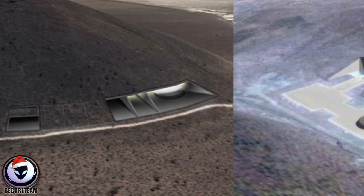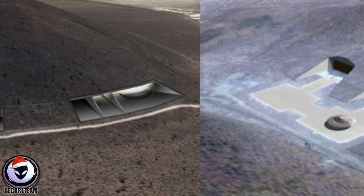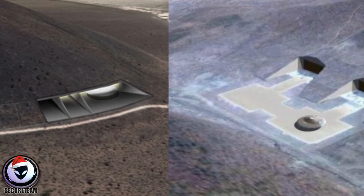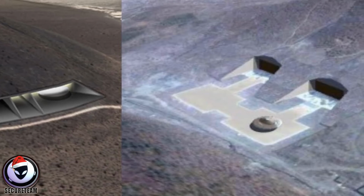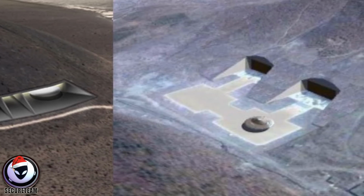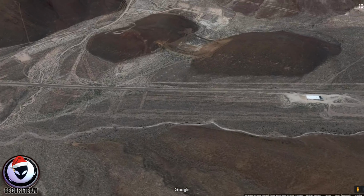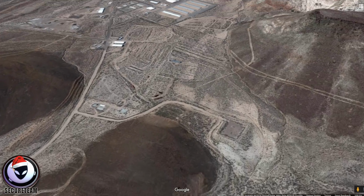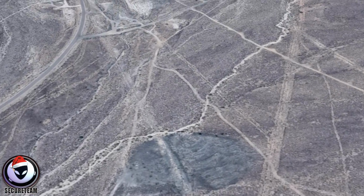And so my question is, could this area that we're seeing here, this new area, be where more of these hangars are located? And when Bob said they're near Papoose Lake on the side of a mountain, did he mean, well, not directly in Papoose Lake or next to it, but maybe just a little ways over the Papoose Mountains and within this area here? You know, like I said, this could be something new they're constructing.